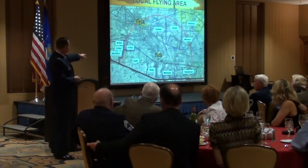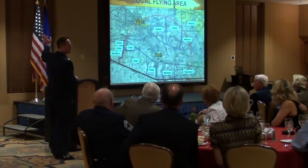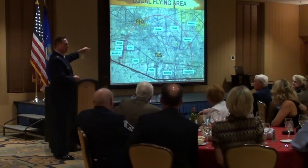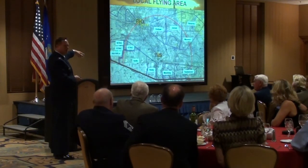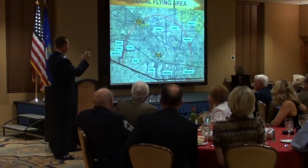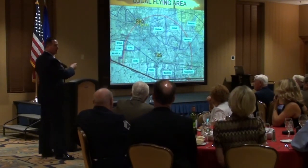We can take off out of Tucson and zip to the west for 250 miles and not worry about a thing. We can zip to the east 250 miles, not worry about a thing. Go up there to the east of Phoenix, we can do the same thing. We have altitudes from surface level to 50,000 feet. Basically, we've got the biggest playground known to mankind right here.